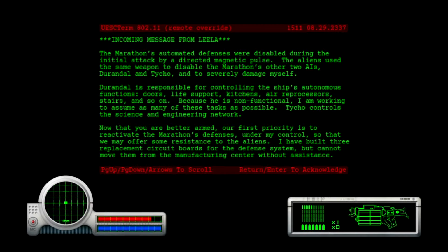The Marathon's automated defenses were disabled during the initial attack by a directed magnetic pulse. The aliens used the same weapon to disable the Marathon's other two AIs, Durandal and Tycho. Durandal is responsible for controlling the ship's autonomous functions. Doors, life support, kitchens, air reprocessors, stairs, and so on. Because he is non-functional, I'm working to assume as many of these tasks as possible. Tycho controls the science and engineering network.